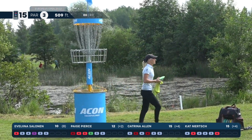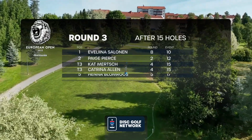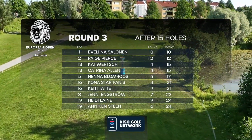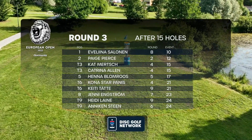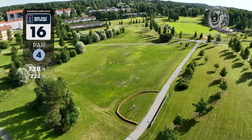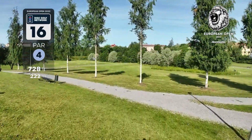And I believe, if I've heard correctly, there is a 10,000 euro ace reward if anyone aces hole number 15. Not too likely, but I think that's why they take out insurance on it and offer up 10,000 euros, as we're seeing Paige Pierce just trying to close the gap between her and Eveliina, and others slowly making their way up the board. As we mentioned earlier, a cut to the top 16. They will all move into Championship Sunday, and we move on to hole number 16.